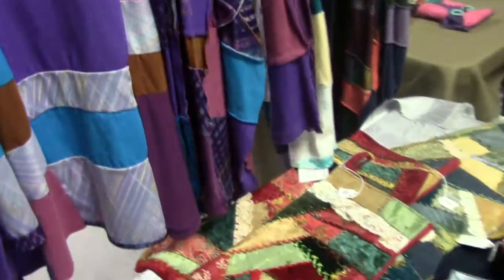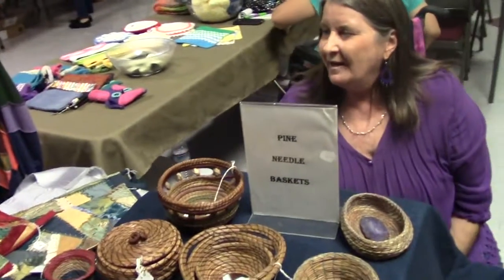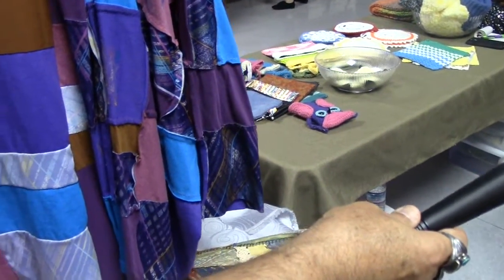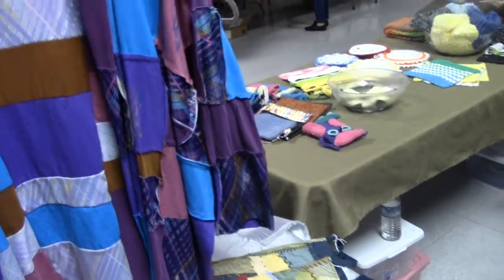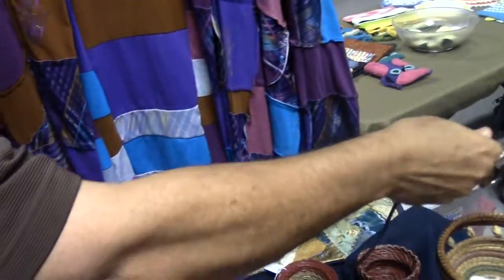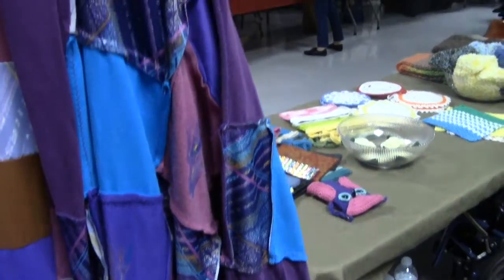Can you tell us a little bit about this? Those are recycled shirts and t-shirts made into what are called Leonardo jackets, for Leonardo Fibonacci, which has to do with the dimensions of the squares, the patches in it. So they're recycled shirts and t-shirts. Yep. Totally repurposed. And you do all this at home?